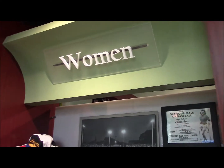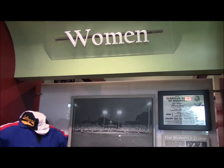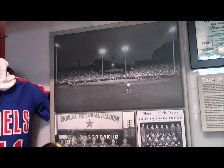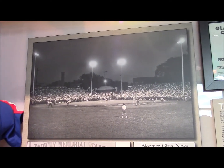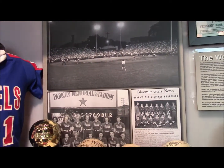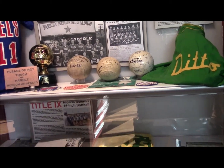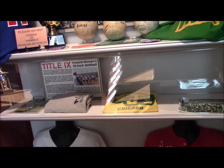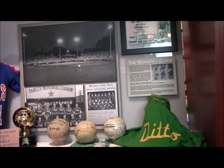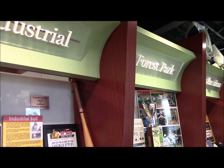And, of course, we have this kiosk dedicated to women's softball. And as George Bliss pans down, you'll see there's a photograph there. That was a softball game that was played between women's teams that was jam-packed. You can see it looks like they had about 7,000-8,000 people out, maybe more, watching the game. So even back in the day, 16-inch softball was very popular with women, and you can see we've got some of the jerseys and other memorabilia from that era. So those are just some of the kiosks that you'll see here at the 16-inch Softball Hall of Fame.